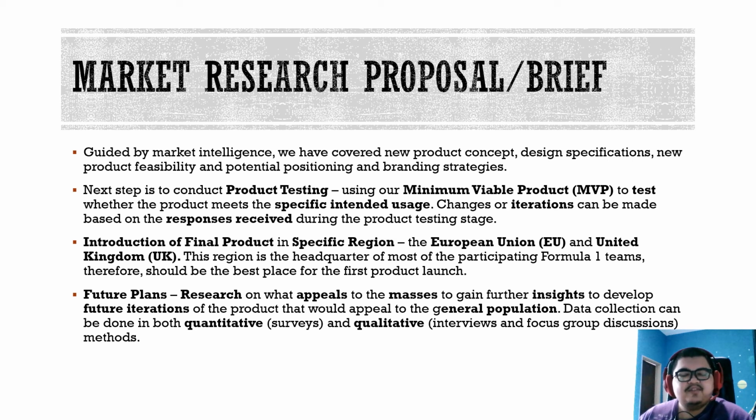The reason for a specific product launch as well is because in the case that there are any issues, the product can easily be taken out and iterations made before relaunching. And also, we don't put too many resources on something bad that can potentially happen. So this will minimize any negativity in a sense.